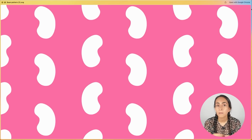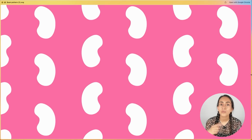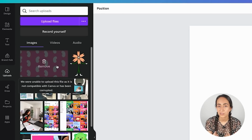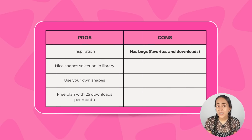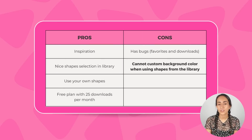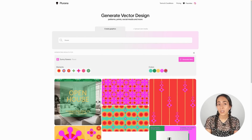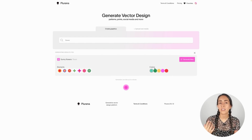When I downloaded my files, they looked fine on my end, but then when I tried to use them in Canva, it was saying that the file was corrupted. I also tried to use them on other platforms and the same message was appearing. This one is not a huge deal, but I found that you cannot use custom background colors when using shapes from the library. You can only use the color palette that they provide.